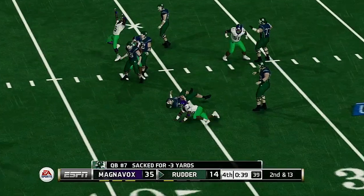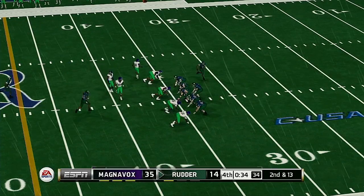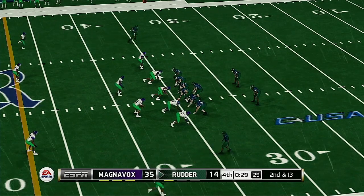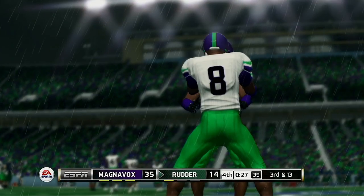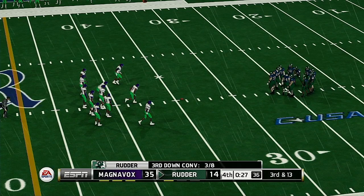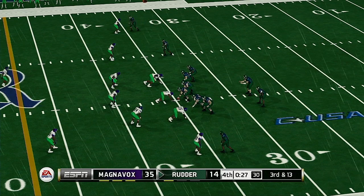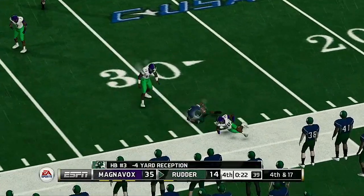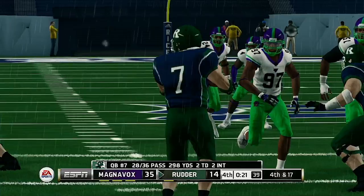Steps up, and he's sacked. That brings up second and 13. And he stops the clock with a spike. Third and 13 coming up. Ball on the 34. Here's a screen pass. Gets it to the back. And he's immediately tackled. 3 yard loss there. Really, they just had nowhere to go after the catch.